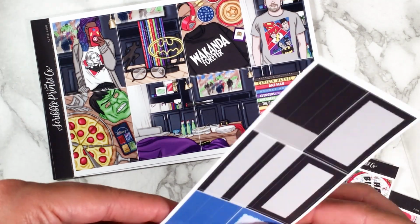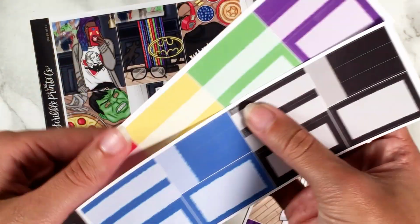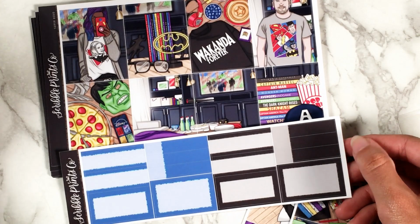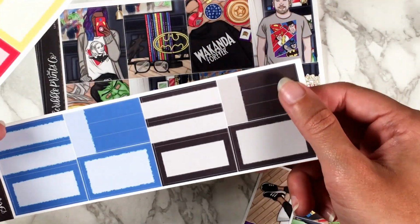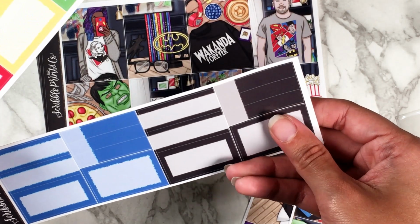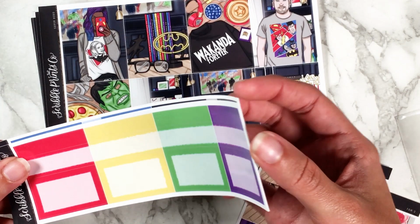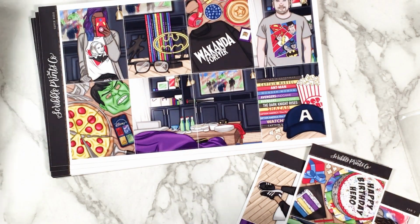I did get the 2 label samplers that were offered because, of course, I did. I always need more boxes. So we have our main 4 color scheme, and then we have the 2 additional colors. Not too big of a fan of the black, although there's only 3 black little things. And if I'm using foil with this, which I definitely am, I'm going to have some foiled scripts that can go over that. So that is what I intend to do with that.